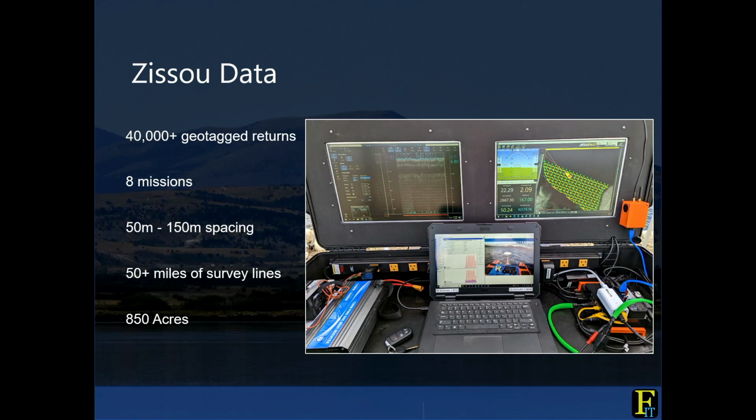We did that over about 8 missions, did 50-meter spacing on those survey lines, and ended up running about 50 miles of survey line to cover all of that, and about 850 acres of surface water. So looking at that ground station, you can kind of see what we're remoted into there.